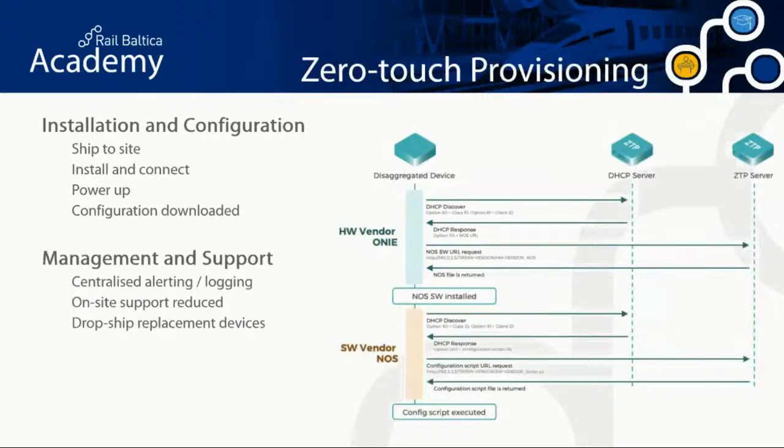For management, for support, everything is centralized, whether it's alerting or logging or security monitoring, it's all centralized. So we cut down on on-site support and remote field working. And if a box goes wrong, you drop ship a replacement and just repeat the process. Or if it's a software corruption, reboot the box, reprovision it. All of this is possible using standards that already exist.